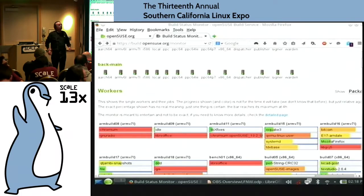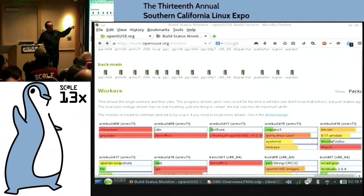Can it host the repo too, or does it just RPM the artifact? No, in a private instance, it actually hosts the repo on one of the machines. In the openSUSE case, because it's so massive, that stages to one server that's then mirrored around the world.